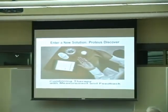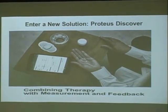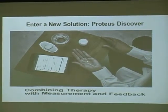So that's where Proteus Discover comes in. We're taking the technology, which is advanced, and we're taking healthcare and we're fusing the two to make you empowered as a patient so we can reduce the morbidity and mortality associated with this chronic disease.